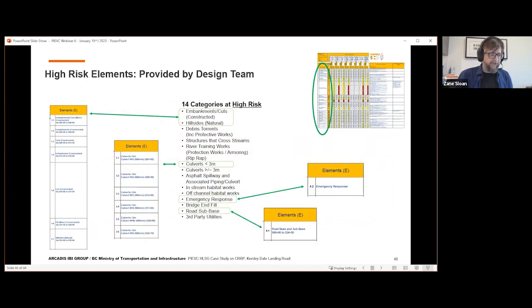This is from the Kersley Dale Landing Road project. Out of those 14 categories at high risk that were identified during the protocols, this project only actually had 5 of the categories at high risk in their project. So that's the embankment cuts and constructed and existing hillsides. Then we got our culverts there, less than 3 meters. We had a number of culverts to consider. Emergency responses, and of course the road subbase we considered as well. Next slide, please.